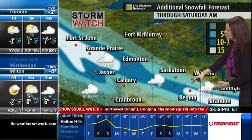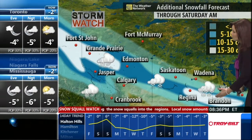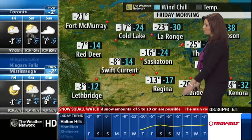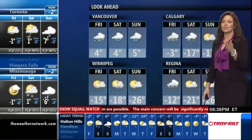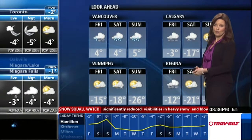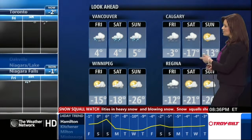Calgary, not so much for you. This boundary is going to be staying to your north, but it will extend all the way down into Brandon, Manitoba, Regina, picking up 15 to 30 centimeters, possibly by the time this event is done. Minus 14 for you in Swift Current. Saskatoon, cold, but not as cold as you've been, and not as cold as you're going to get. Yeah, into next week, it's going to be bitter. Bitter wind chills. Make sure you have your warmest winter coat and all the accessories ready.